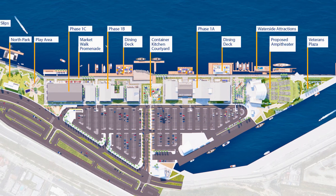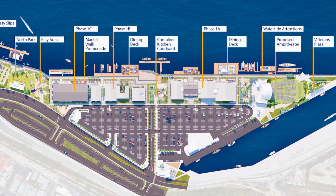Then phase 1B is in the foundations right now. So piles have been done. The grade beams are connecting the piles. They're running conduit, underground utilities, things of that nature to tie it all together. And that's about another 50,000 square feet.